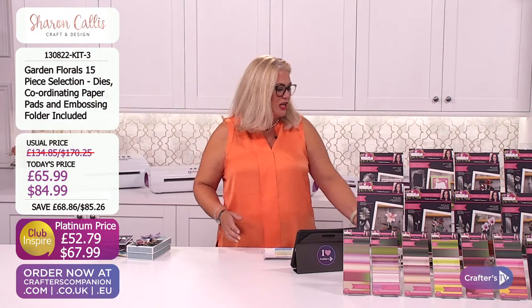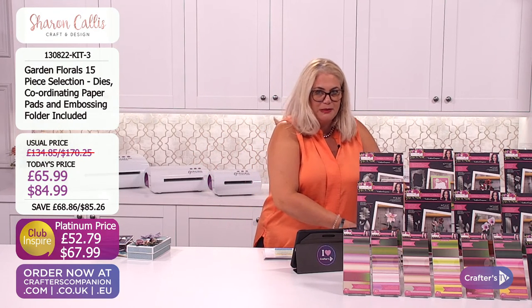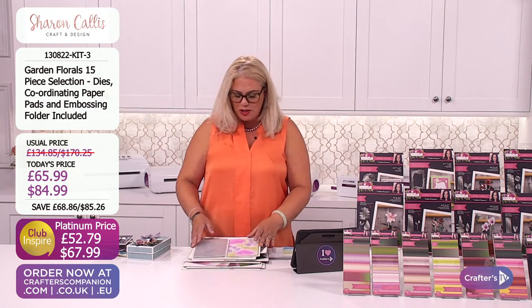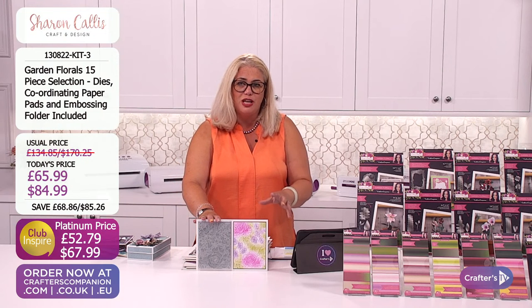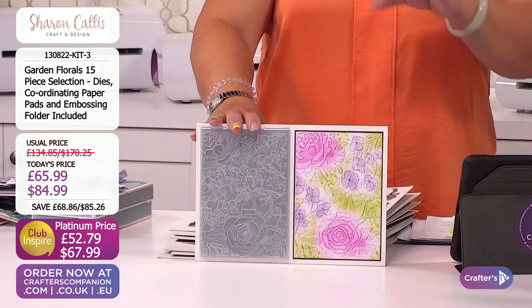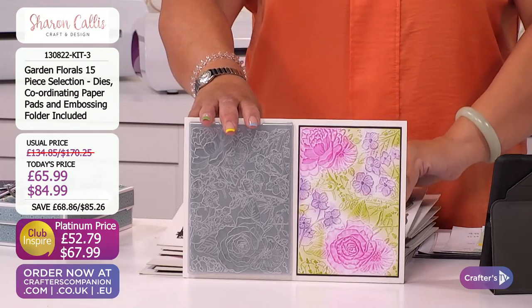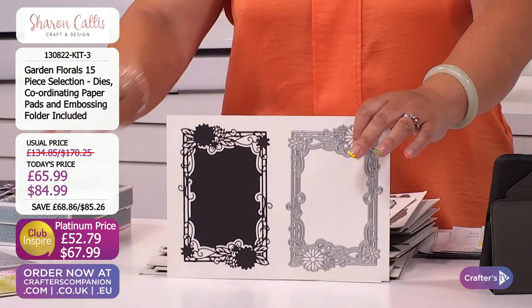Yeah, absolutely. And in this selection that we're bringing you today, these are the garden florals. So it's a 15-piece selection. You've got tons of stuff in here, so I'm just going to show you what you're going to be getting. You're going to get in this absolutely stunning embossing folder. Really beautiful. You'll be able to ink this up. You'll be able to do all sorts of different things with this. If you're watching the shows about the Gemini, you would have seen how to use those if you're new to crafting with a die-cutting machine.